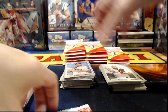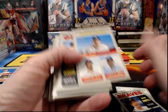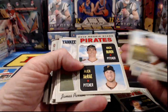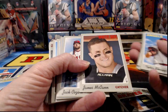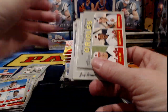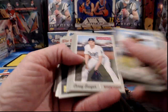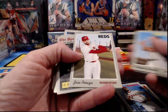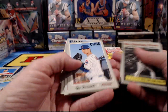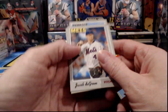All right. Let's find something awesome here in our last box. I feel like we can do it. I feel like we can conjure it. Let's hope I'm right. Another news flashback. We have lots of news flashbacks tonight. Seems like sometimes those come out more than they do others. Realistically, it probably would be the exact same every time, but it feels like some breaks have more news flashbacks than others.